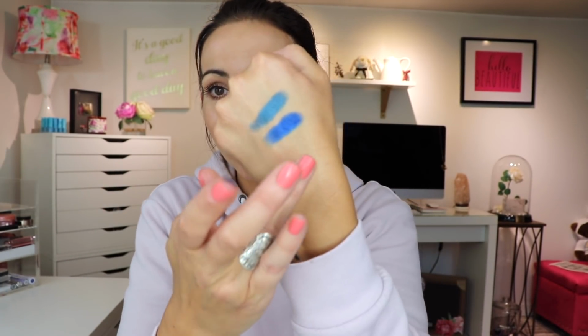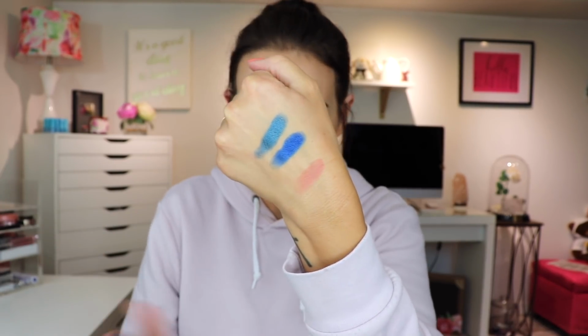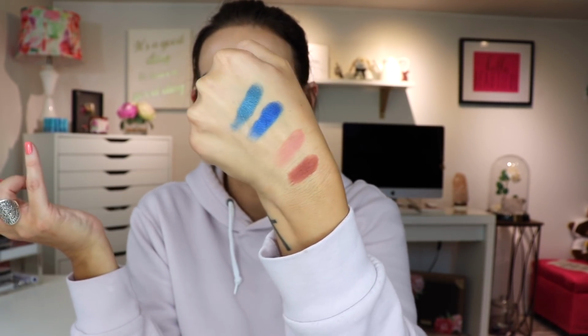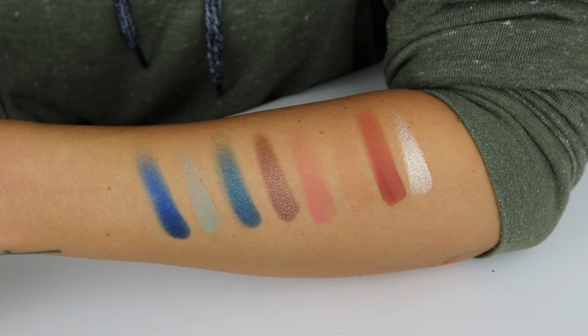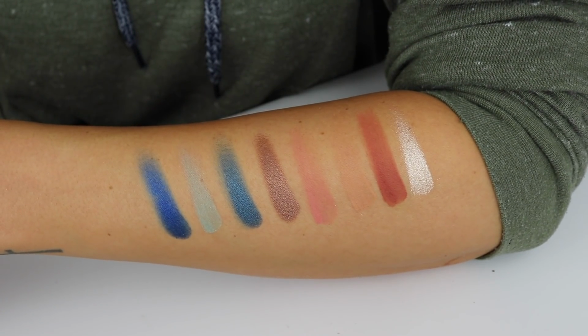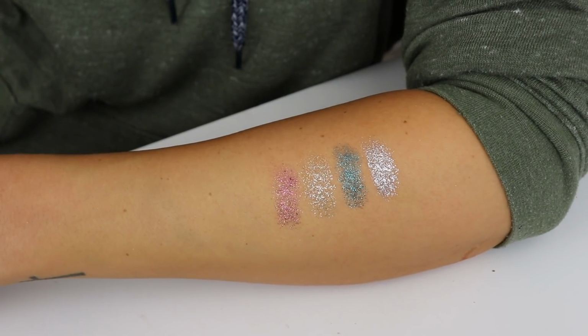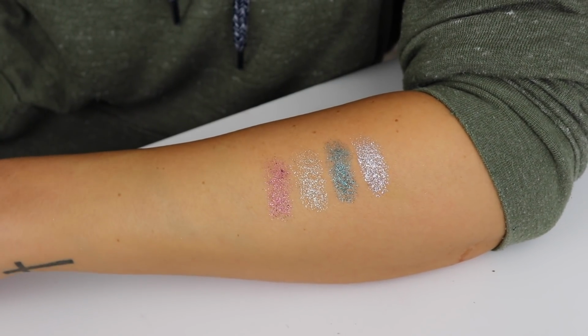You would get use out of everything because the mattes and the metallics are amazing. Look at these two blues. I mean, they are one swipe bomb. Telling you guys. And the mattes in here are also really, really nice. Here's the pinky one, and I have worn this one. And then this one's a deeper one, look how beautiful. Oh. So I'm kind of torn because if I could just take out that middle row and replace it with more mattes and more metallics, I would totally 100% be obsessed. But like I said, if you're someone who is a fan of pressed glitters, you would love this palette.